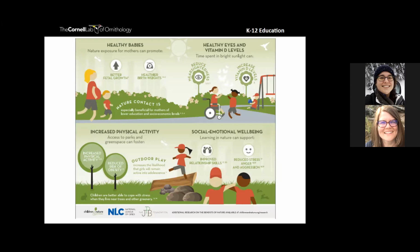We see outdoor play increasing activity levels as well. So some people were saying it helps them regulate their bodies as well. So having that outlet can be great when you come back into the classroom. That little note on the bottom is children are better able to cope with stress when they live near trees and other greenery. And I think in the pandemic that has become very apparent to a lot of us, this effect that nature has on our well-being.